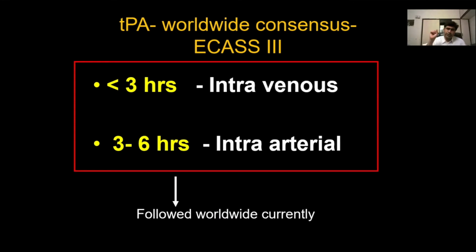So we give TPA locally and see after some time, 5 minutes, 6 minutes, 10 minutes, you do some small angio runs and see whether the vessel is opening. If it's opening, don't do anything, bring the patient back, and you can continue some TPA infusion or cerebral protectives and other drugs. But if beyond a certain time the TPA is not showing any response, you go to other intra-arterial treatments, like thrombectomy, which we'll discuss in the next few slides.